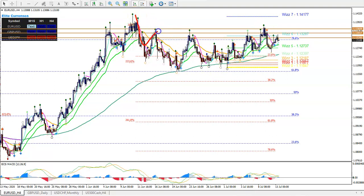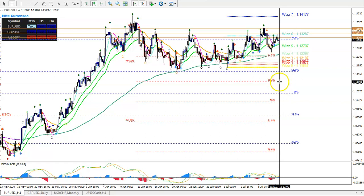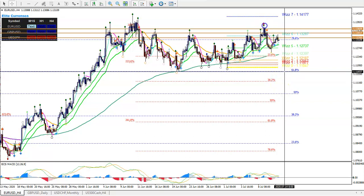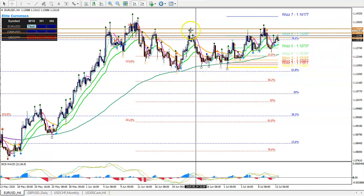So I think that this is starting to be an ABC for W and ABC for X. And I wouldn't be surprised if we see an ABC here to the 38.2 fib at around 111.20-ish. For something like this, maybe here a 1, 2, 3, 4, 5 pattern, and then a bounce back up, retracement and continuation higher. Something like this is what I'm expecting at this moment.